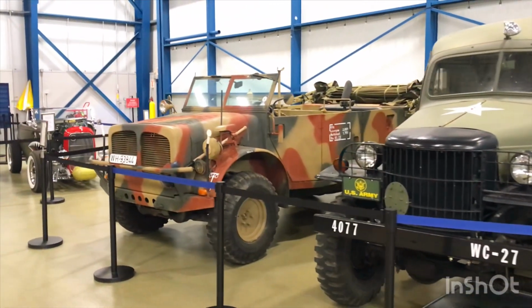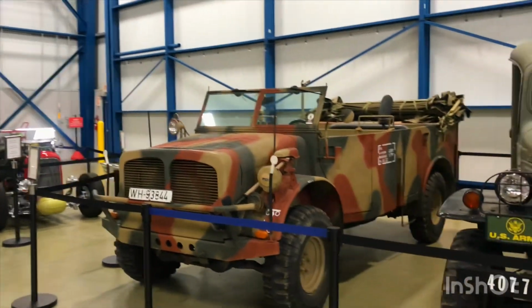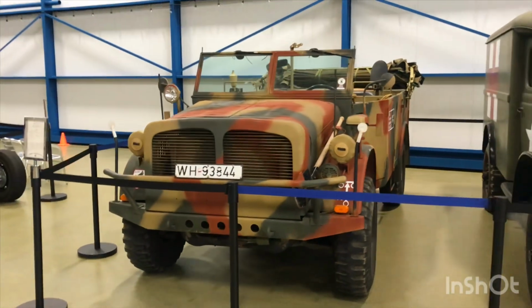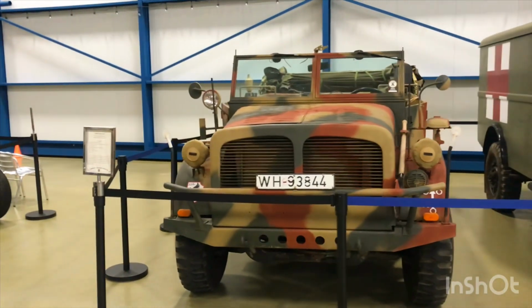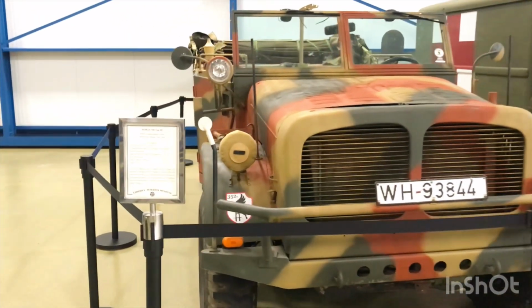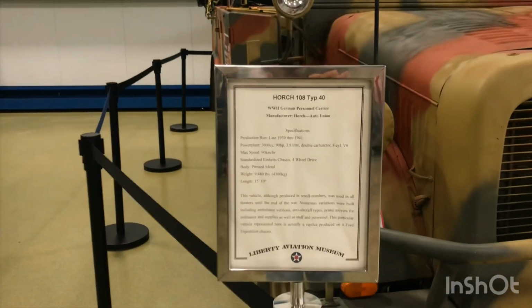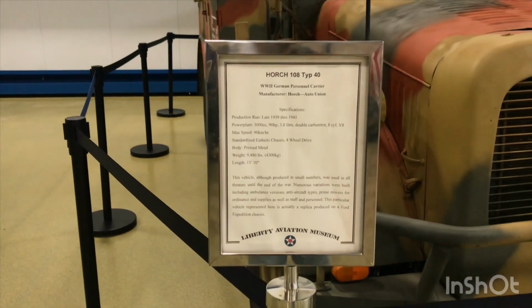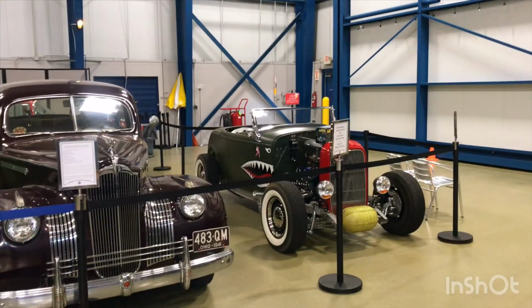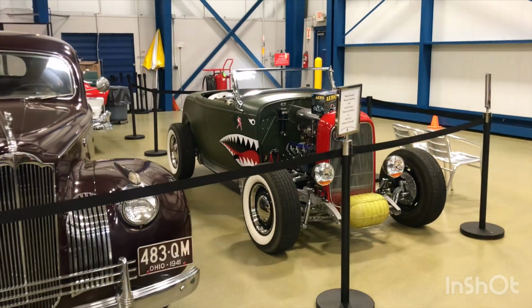And we have a German troop carrier. And that is, oh, it's a Horch. I have done videos on these in the past. World War II personnel carrier. 90 horsepower power plant in that guy. And we have some post-war cars here as well.